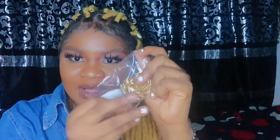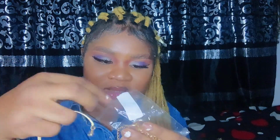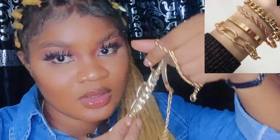And I got this, a pack of 4 jewelry in one. It looks like this, let me just bring it out. It's like 4 jewelry in one. Can you see? This beauty is very pretty, I think.